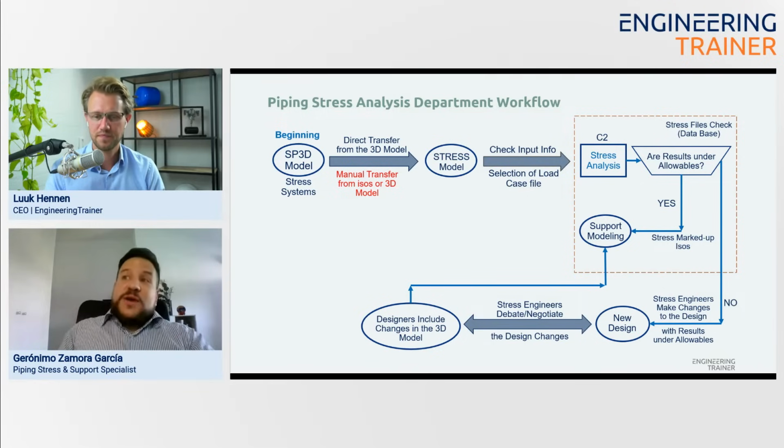And then when you have that, we go back to the first point, in the right corner, to ask: are the results under the allowables? If the answer is yes, then you start your support modeling. If you're capable of doing it yourself, you could do it yourself, or in your company the designers are in charge of it, and they will do it. But ultimately that will be one of the final steps in this whole process.